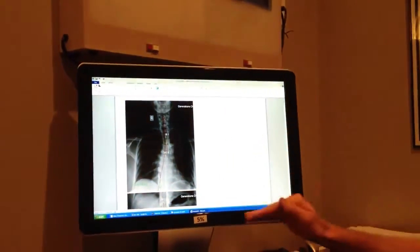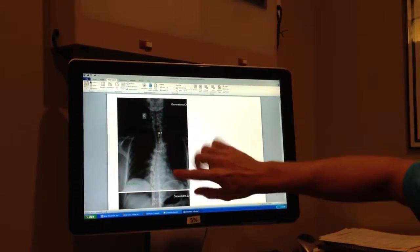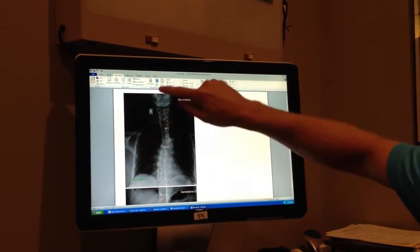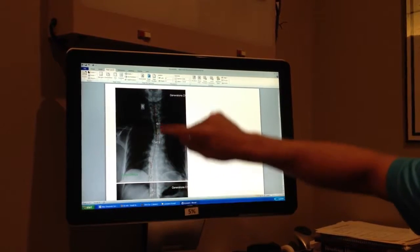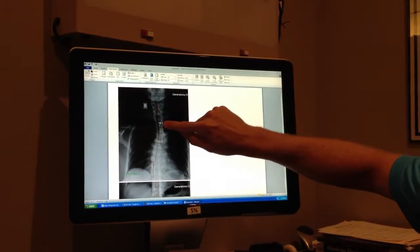I'm gonna scroll up and down here. This is her first x-rays when she first came in. This is looking front to back of the spine. When you look front to back, the spine should be straight up and down. If you look at this one, the curve here in the upper back, that's a 19-degree curve.